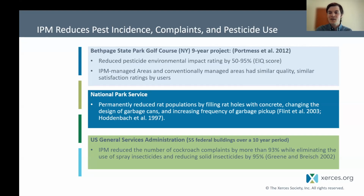time. So this first box, just reiterating with this Bethpage State golf course example, they reduced the pesticide environmental impact rating by 50 to 95%, and users found it just as nice to play on as other golf course areas. The National Park Service permanently reduced rat populations by filling rat holes with concrete, changing the design of garbage cans, and also increasing the frequency of garbage pickup. And then the US General Services Administration used IPM to reduce the number of cockroach complaints by more than 93%, while eliminating the use of spray insecticides and reducing solid insecticide use by 95%. So these are just quick examples of different types of landscapes with IPM being used successfully across all of them.